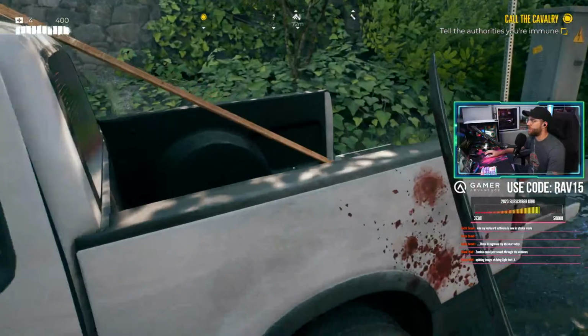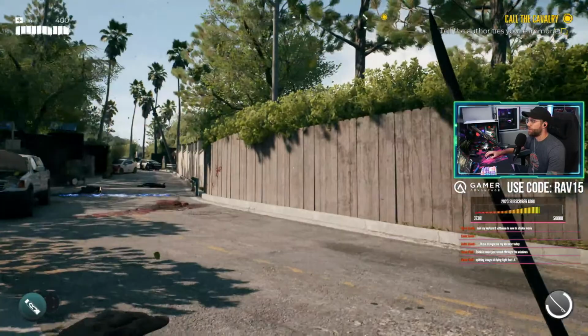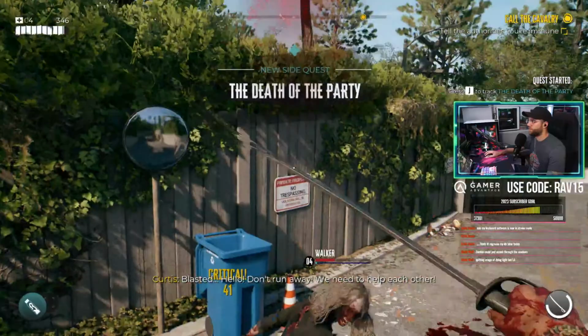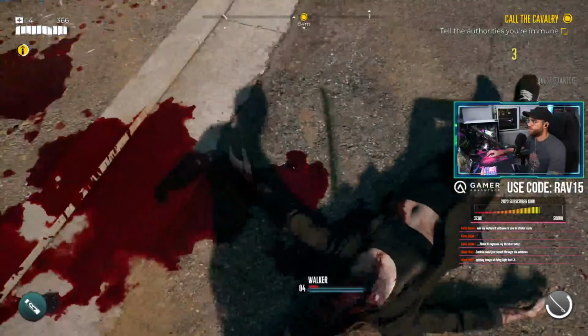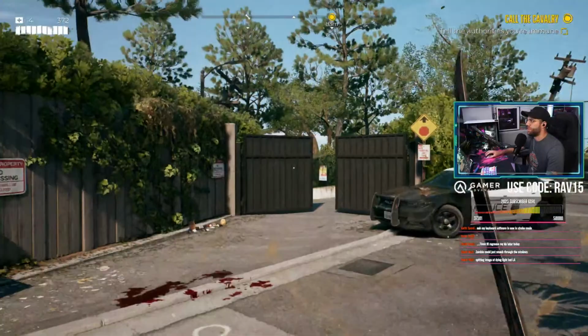Alright, which way? Guess maybe I go this way. Can you sneak up on him and just stealth kill him? You stomp their heads, there you go. Okay. Cool. Was somebody talking to me? Oh yeah, I can go in here, okay.